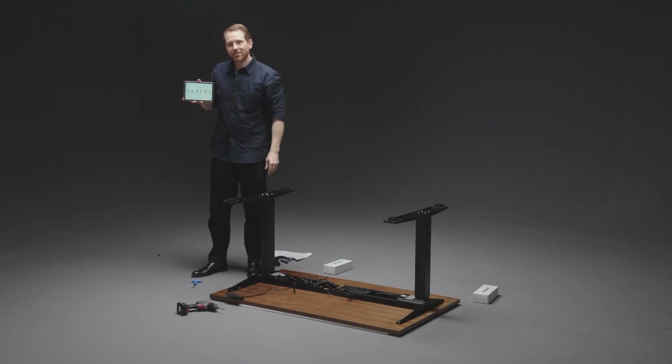All right, 13 minutes, not too bad. The black walnut finish with matte black legs looks so good. I'd proudly put this in my own workspace.